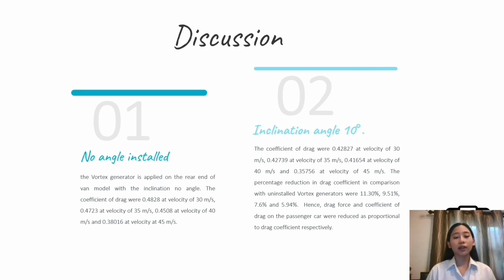Next, the inclination angle 10 degrees. The coefficient of drag were 0.428 at velocity of 30 meters per second, 0.427 at velocity of 35 meters per second, 0.416 at velocity of 40 meters per second, and 0.357 at velocity of 45 meters per second.